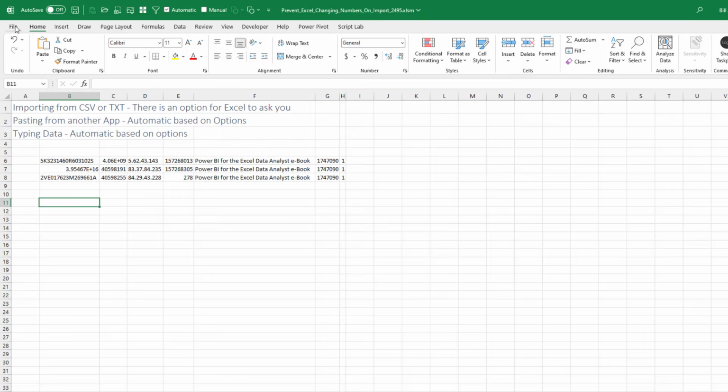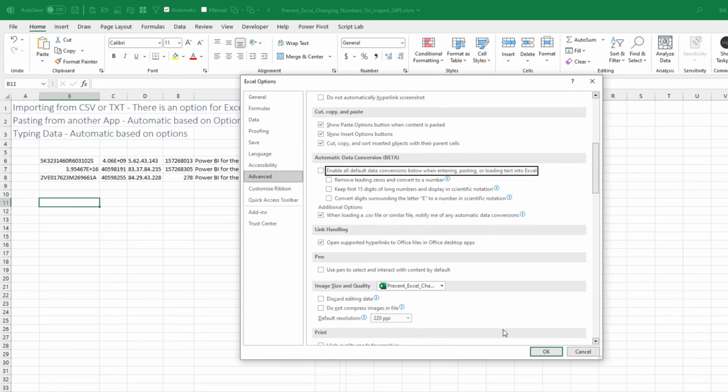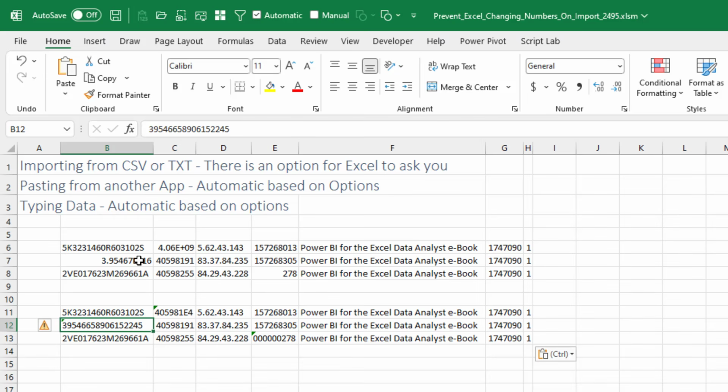Now I'm going to go into File, Options, Advanced, and turn everything off. Click OK, and do the exact same paste. Right? And you see now we get our final numbers there. That E remains in the part number, and we have the leading zeros, although it's now text instead of numeric. And that's only a problem if we need to sum that data. The sum will be wrong because the 278 won't be included.